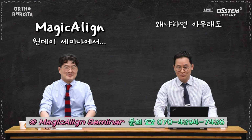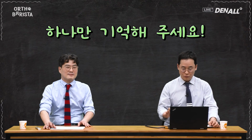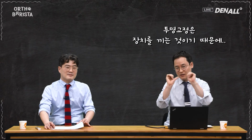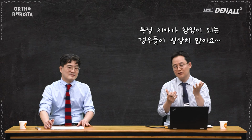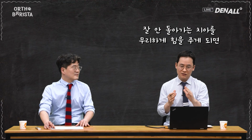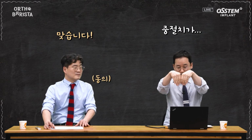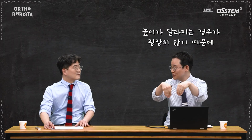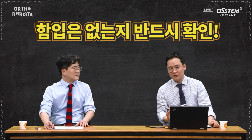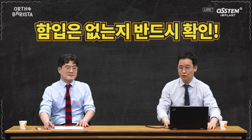But it still has limitations. Please remember this important point about clear aligner. Clear aligners can sometimes cause certain teeth to become intruded, especially during rotation control. When excessive force is applied to teeth that resist rotation, intrusion can occur instead. This is particularly common with central incisors, where height discrepancies can arise. Therefore, it is crucial to monitor these aspects chairside to ensure proper progression and achieve successful treatment outcomes.